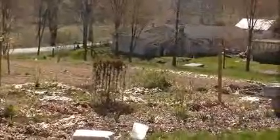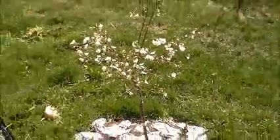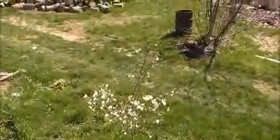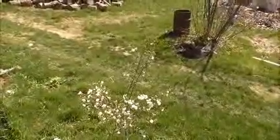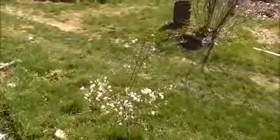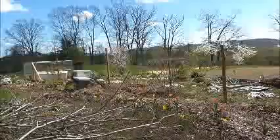Okay, well, we'll look up on the hill. Before we get to the hill, here's a cherry tree I planted last year. It still has the thing on. It's a variety I needed for a pollinator, so I just got it at Lowe's, rather than start it. I needed the pollen right away for a Bing cherry. Okay, now we'll go up on the hill.